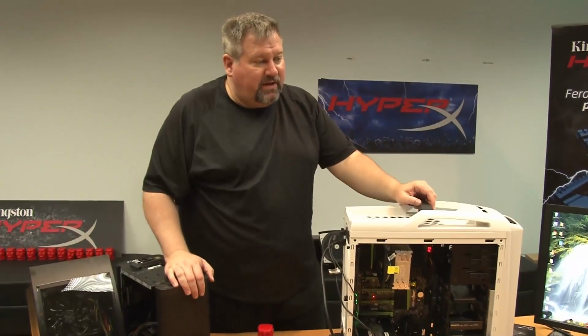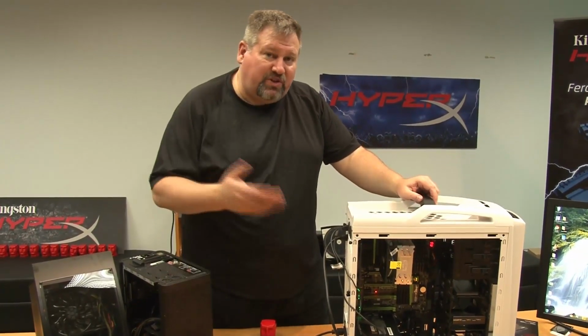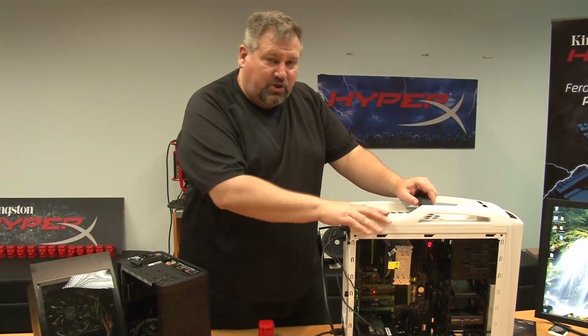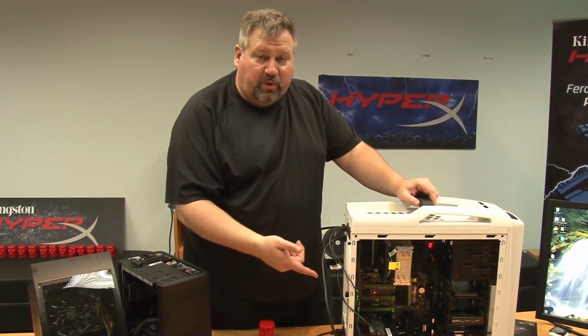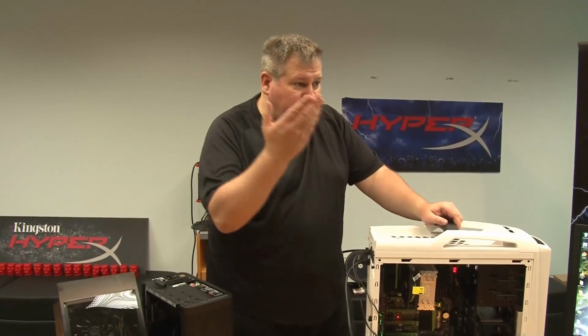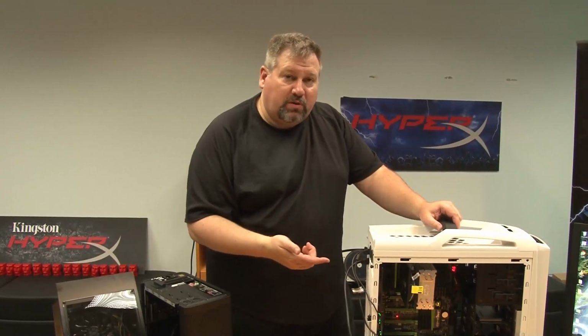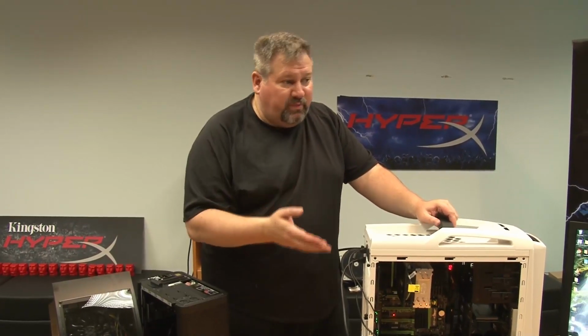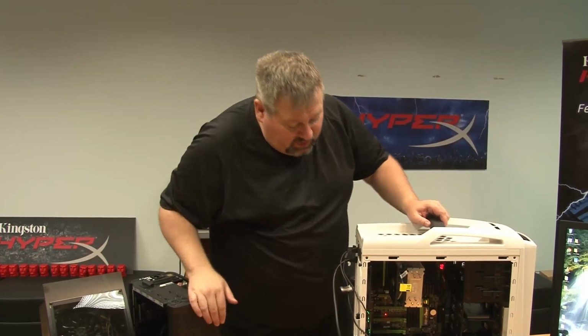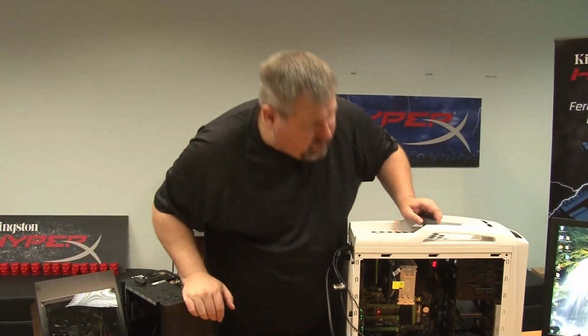Anything else we need to cover? I think we're doing great. That is awesome. So we just built a computer and we put it together. We start with the shell, we put in the motherboard, and then we put in the CPU unit, and then we put on the cooler, and then we put on the HyperX Beast memory, and you can get those from Kingston.com. And then we pretty much plugged it in, booted it up, and it works like a charm.